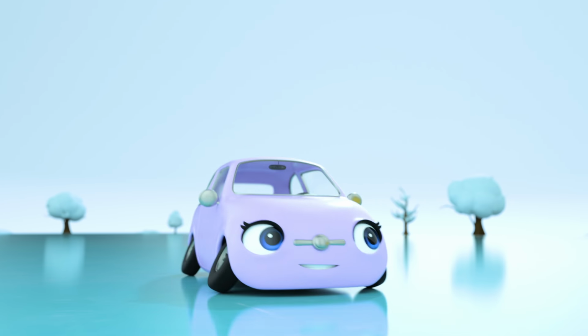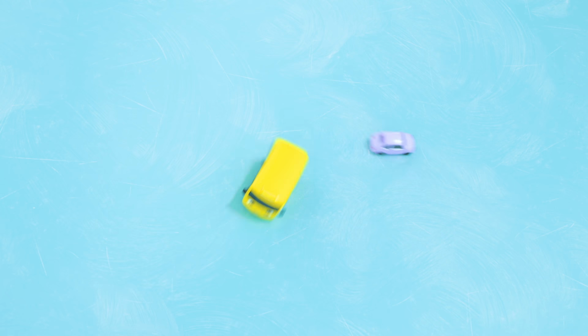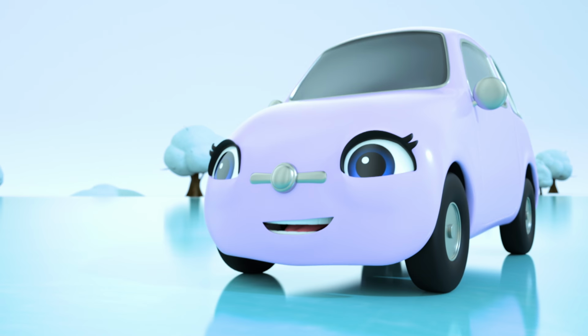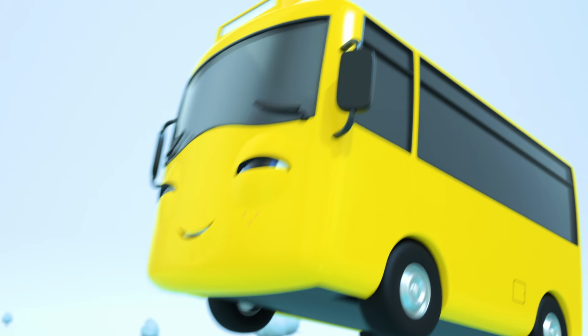Off Buster goes, skating around the pond. He's really going for it. They're both having so much fun skating on the ice. Well done, Buster. Scout seems very impressed. Oh, wow, look at Buster flying through the air.